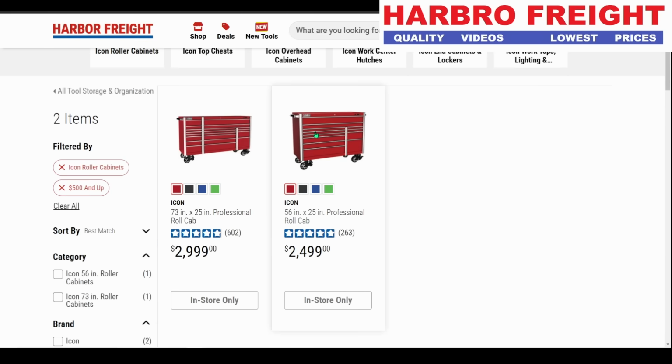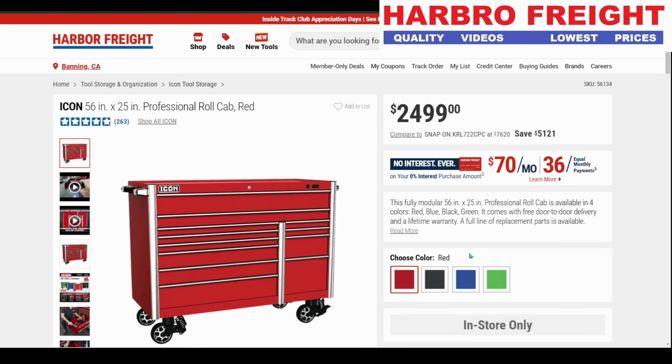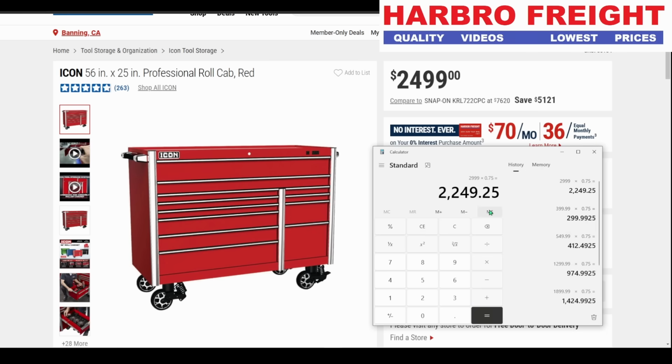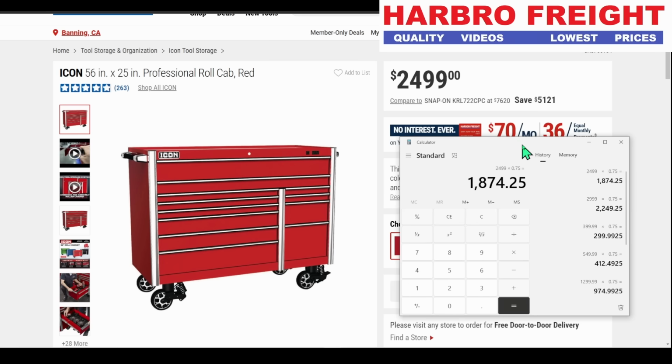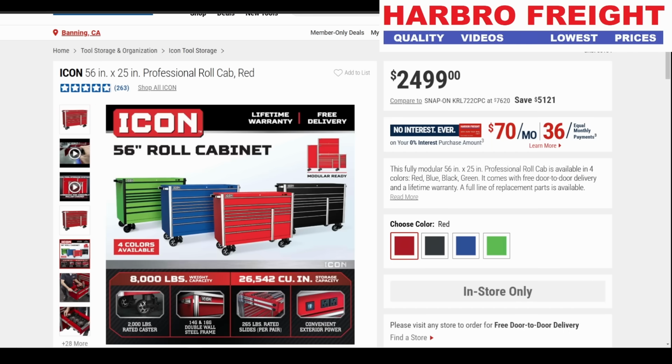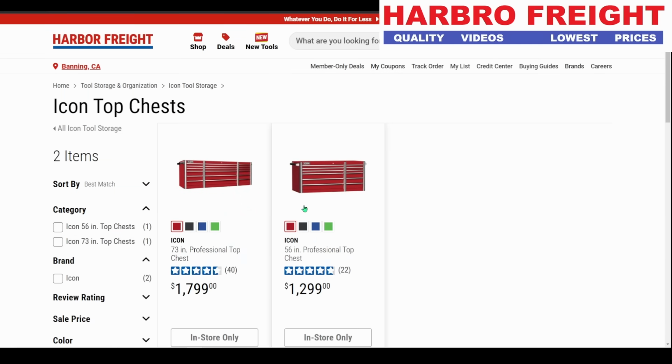That's nuts. If you don't want that one, let's look at this one. Not that much cheaper, $2,499.99, but let's go ahead and do the quick math on this one. $2,499.99, also even at 25% off, and you're getting it for $1,874. So that's almost 650 bucks, 625 bucks off. That is wild. $1,874 for an Icon storage. Heck of a deal. Not just the roll cabs, but you have the top chests. $1,799 for the 73-inch, $1,299 for the 56-inch.